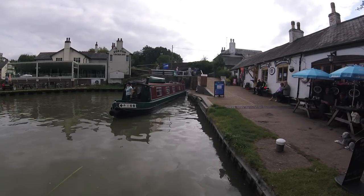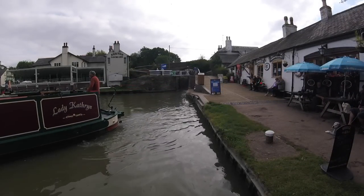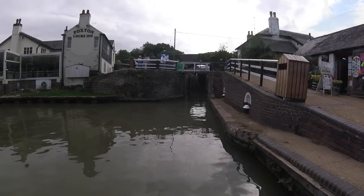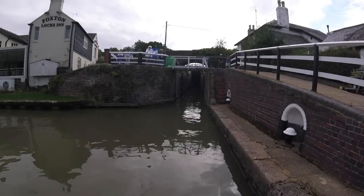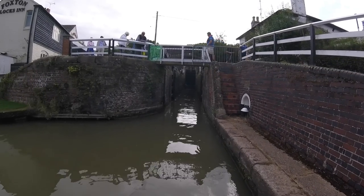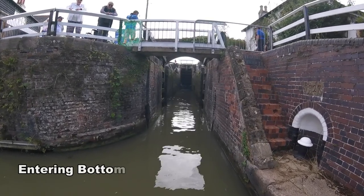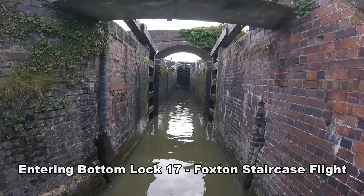Once this boat is out of the way, I can enter the bottom lock of the flight. Foxton Locks date from 1810 and comprise two separate staircase flights of five interconnecting locks, 10 in all, with a passing pound between to allow boats to cross in opposite directions.